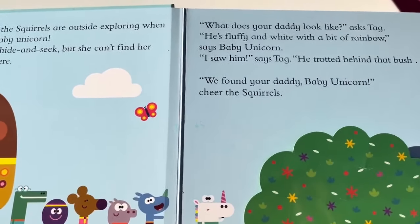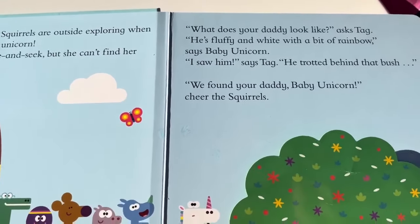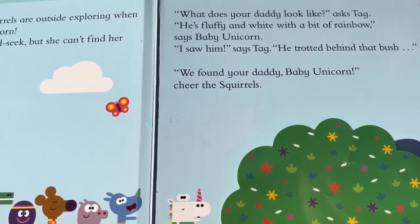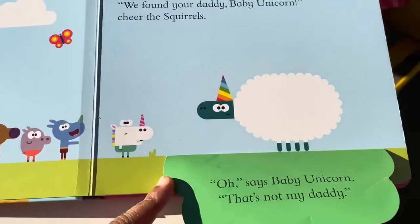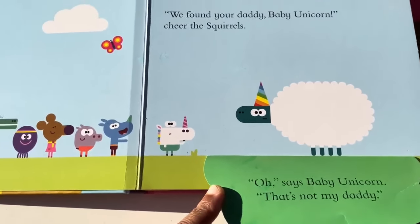What does your daddy look like? Asked Ed. He's fluffy and white with a bit of rainbow, says baby unicorn. I saw him, says Dad. He trotted behind that bush. We found your daddy, baby unicorn. Cheer the squirrels. Let's check. Did they find him? Oh no. That's not my daddy, says baby unicorn.